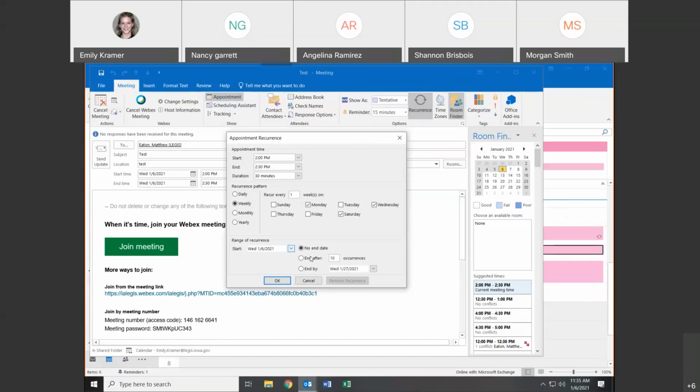So, most people, myself included, will set it to end after either a certain amount of occurrences, maybe after 10 weeks, this is going to be over, or they'll have it end by a specific date. A lot of legislators will just set this as the last scheduled day of session, which this year is April 30th. And after that point, this meeting is no longer going to keep recurring, and it's not going to pop up at them all interim.